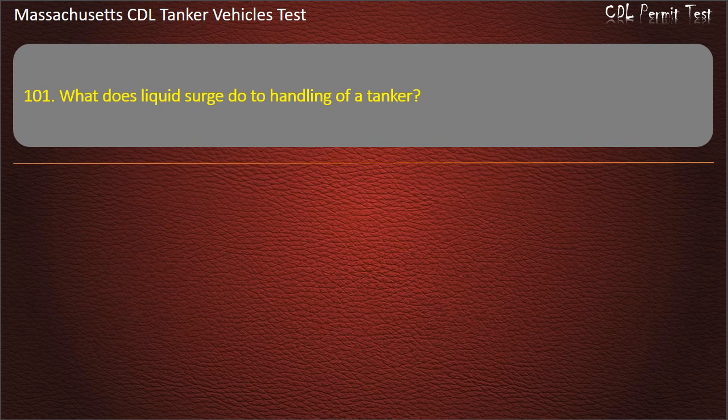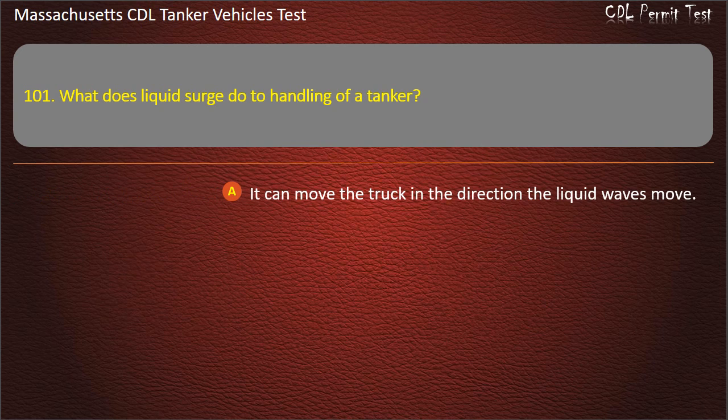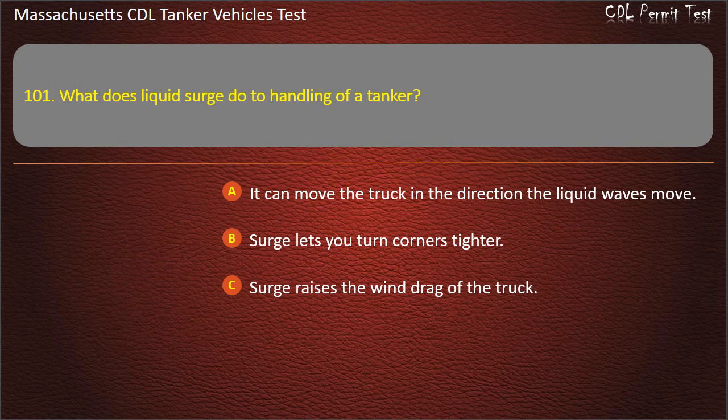Question 101. What does liquid surge do to handling of a tanker? It can move the truck in the direction the liquid waves move. Surge lets you turn corners tighter. Surge raises the wind drag of the truck. Answer. It can move the truck in the direction the liquid waves move.